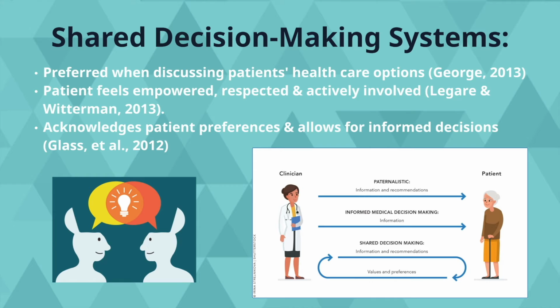A shared decision-making system is preferred in the modern-day health setting when discussing patients' healthcare options. The shared decision-making system allows a patient to feel empowered and respected by being actively involved in their own healthcare decisions with their healthcare provider. It acknowledges the patient's preferences and allows for informed decisions from the patient.